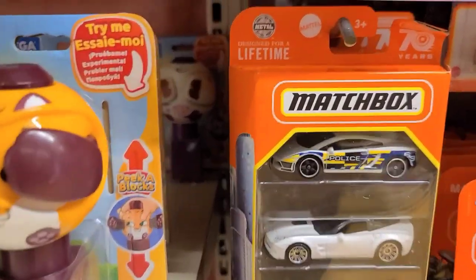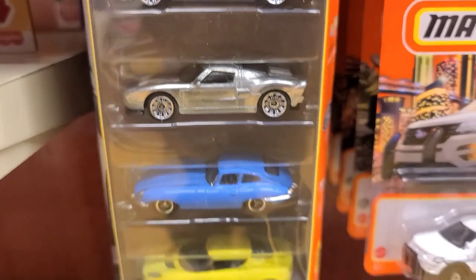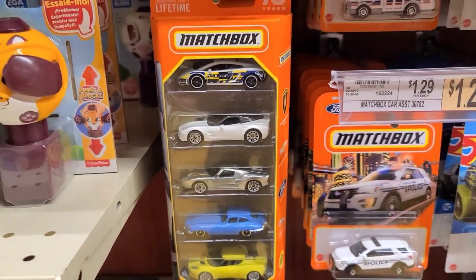Oh, here's this 5-pack. I grabbed one of these because that Ford GT is sick looking. And not a bad pack.